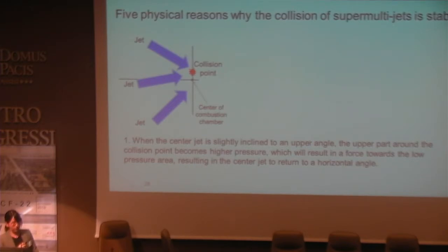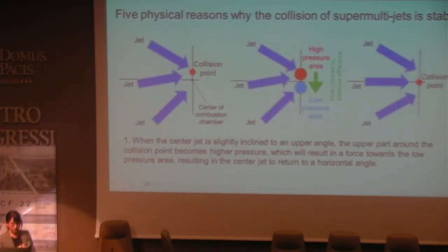I'd also like to say about 5 physical reasons why the collision of supermulti-jets is stable. The first reason I explained in my presentation, about how the phenomena may be stable by nature.